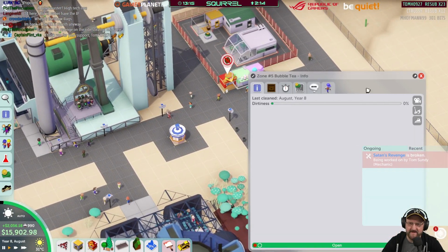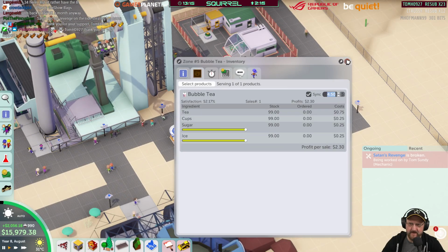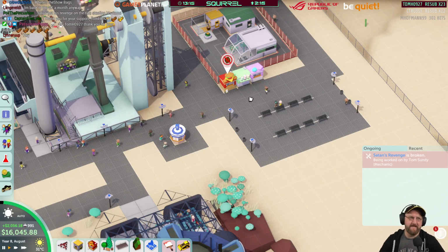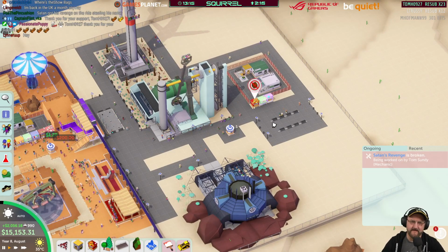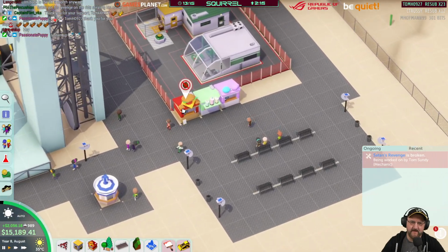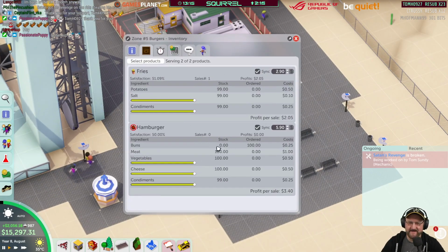Is it? Is bubble tea worth the money? What about now? Why is that burger stand not filling up? Buns. The missing buns. They've ordered 100 buns and they've not arrived.